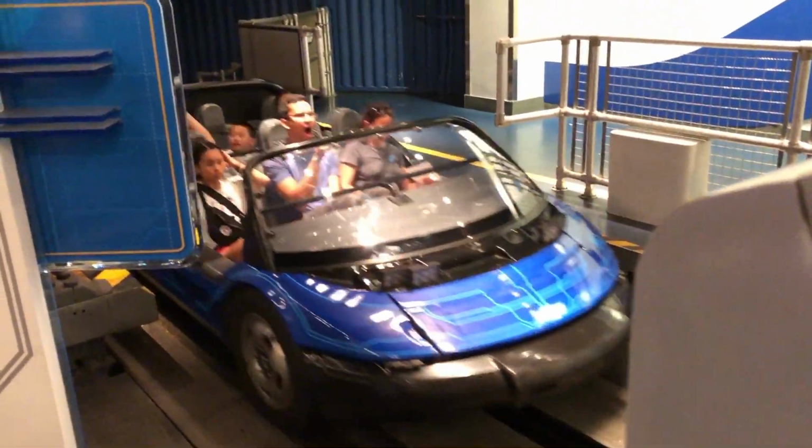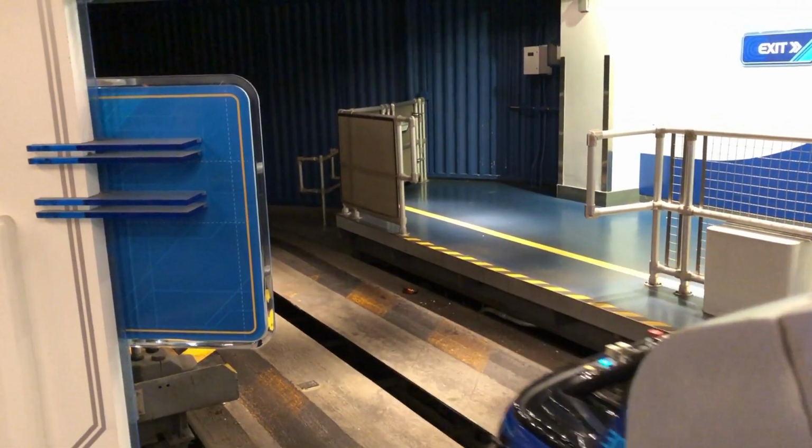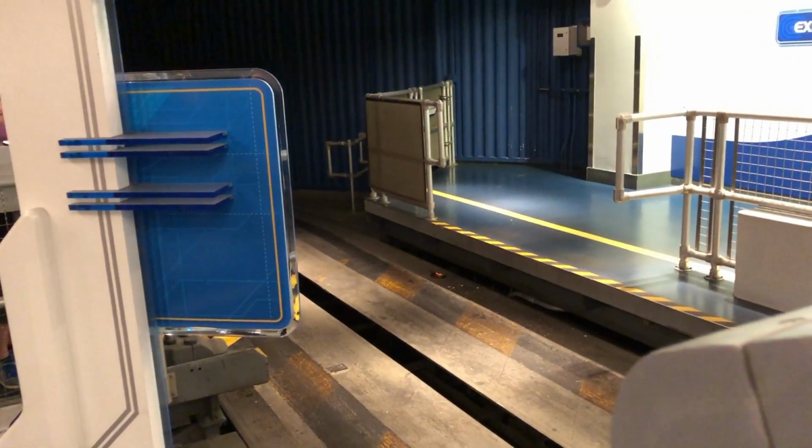This is really weird, you see. This has been shaking for about 10 seconds. That's really weird. Look at that, there's no place behind that one. What?